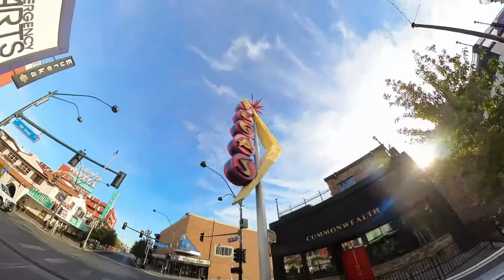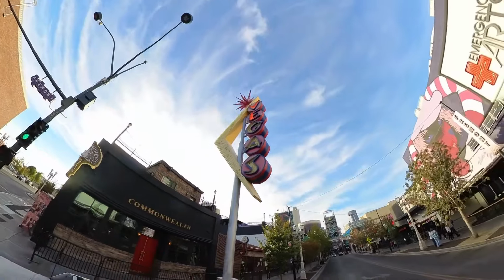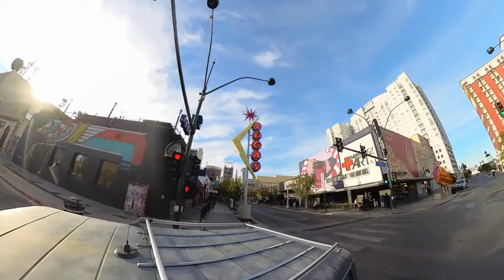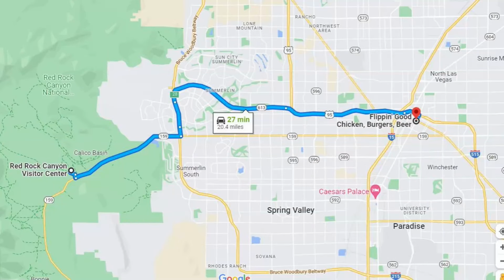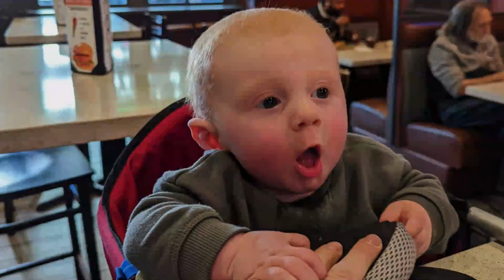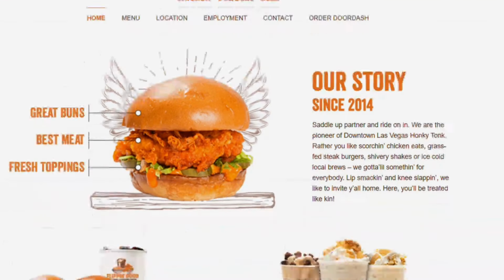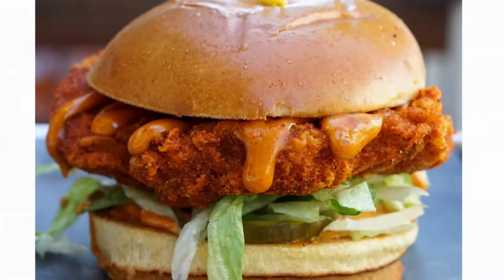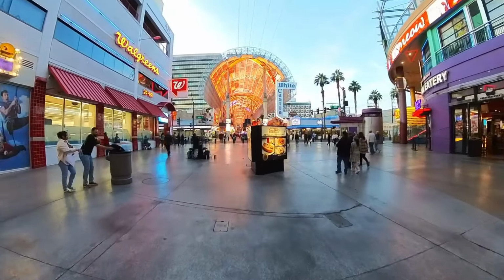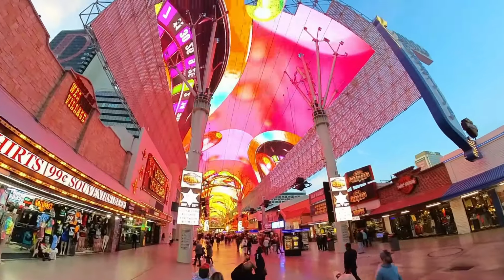After enjoying most of the day at Red Rock, we drove to the north side of Las Vegas. We'd been looking on Google for a relaxed restaurant that would have easy parking and be near the Fremont Street Experience. We ended up going to Flippin' Good Chicken Burgers and Beer. The food and the service were great. After a good meal, we made the short walk to Fremont Street. We have all been before, but it was fun to see the lights, and Lincoln especially enjoyed them.